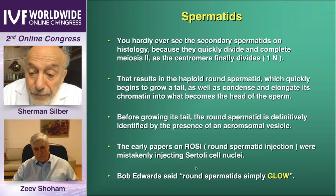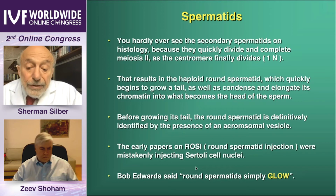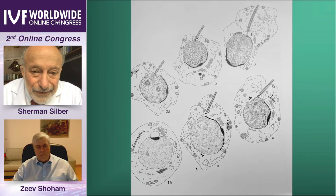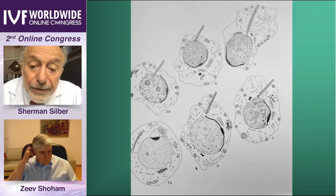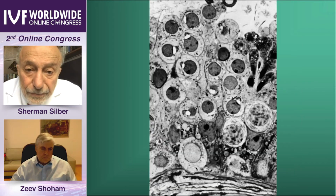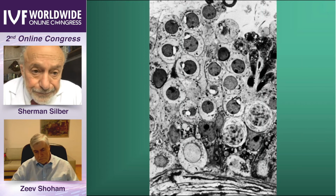So the early papers on ROSI were mistakenly injecting Sertoli cell nuclei. Bob Edwards pointed this out a long time ago, saying the round spermatids simply glow. And we laughed at him, but of course, as usual, Bob was correct. There you can see the electron micrograph demonstration that just as the acrosomal vesicle in the lower left is disappearing, the tail is beginning to form as the spermatid develops. And you can see this again directly on electron microscopy, the glowing round spermatids before the tail is developing. And you can also see on the right upper some condensing spermatids that have a tail.